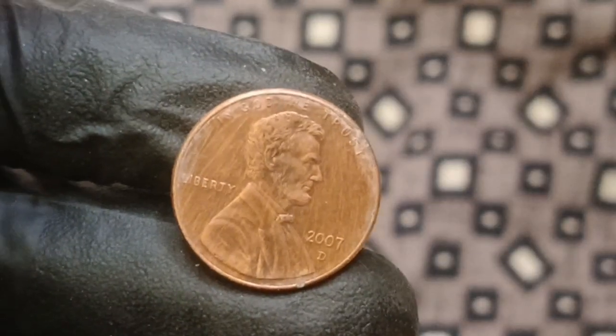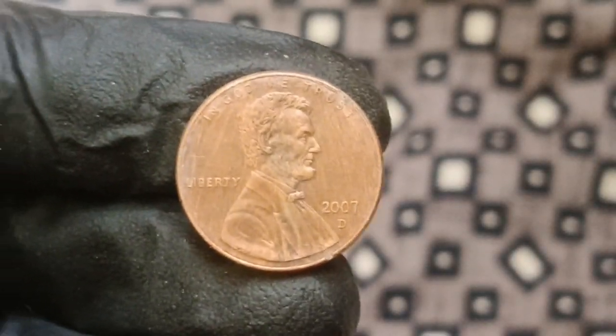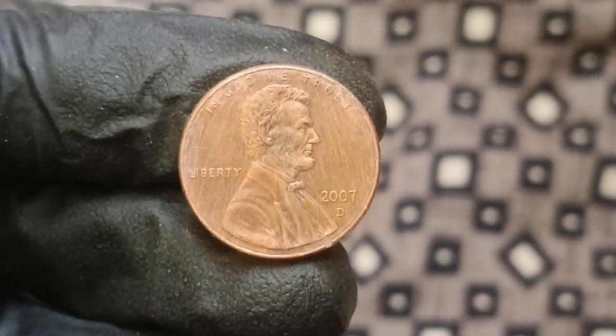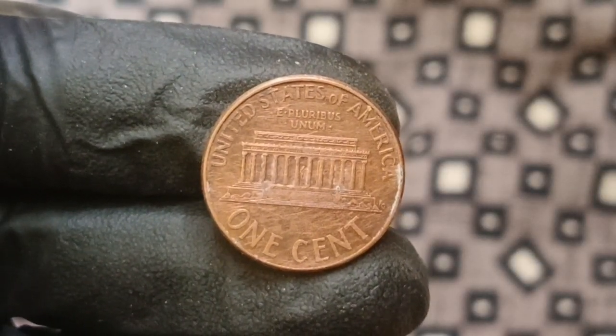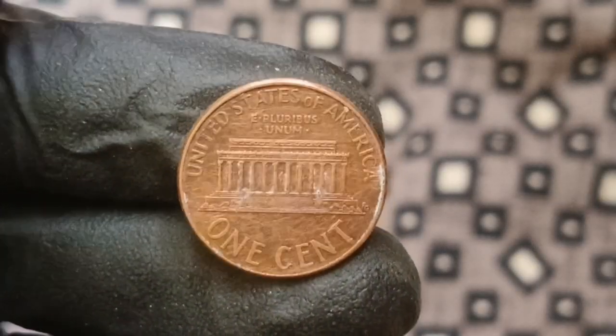Second, consider the metal content. By 2007 pennies were made primarily of zinc with a thin copper coating, but there have been reports of transitional errors where copper planchets were accidentally used years after they were phased out. So if a 2007 D cent was struck on a copper planchet, its weight would be higher than normal, and this alone could make it valuable. Combine that with doubling, missed strikes, or die clashes and you have something beyond rare.